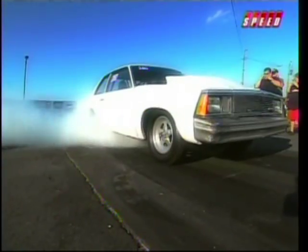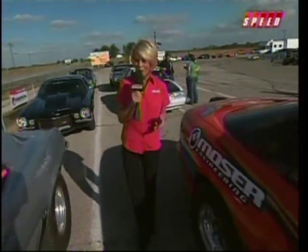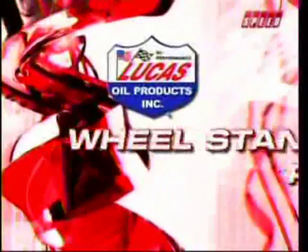We're at the Munchie Dragway in Muncie, Indiana, and this is the first time this drag strip has seen anything like this. We're going to get those two wheels up and drag some bumpers. They're going to be judged on height, speed, best in show, and most violent. So let's check out some racing action.